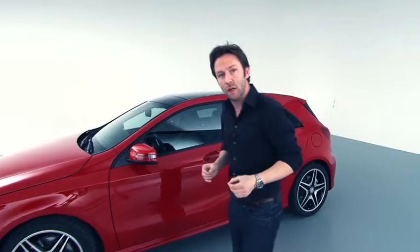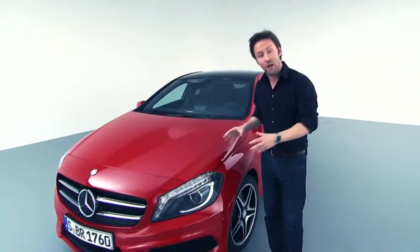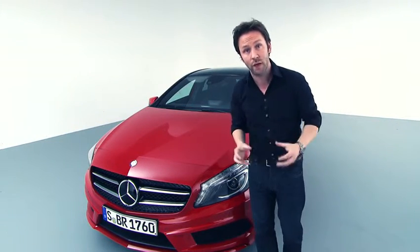It's very rare as designers that we get the chance to create something from a white piece of paper to really create a new product. And with this car, we had that chance. And as I said, for me, or for us as a team, the important brief was to create a car that will attract new customers to the brand of Mercedes.